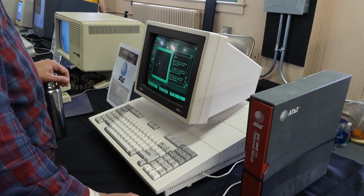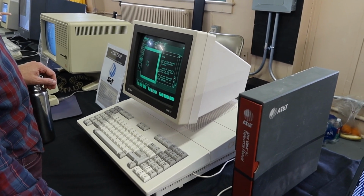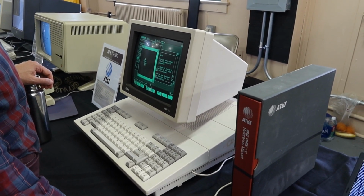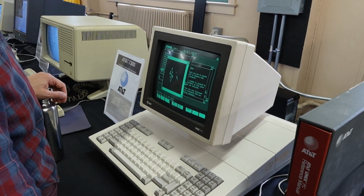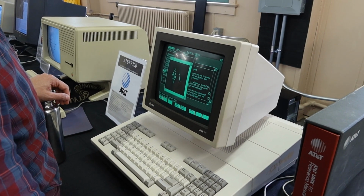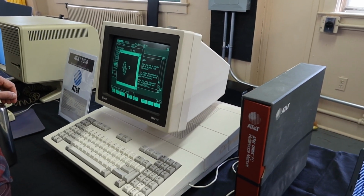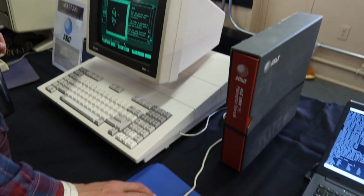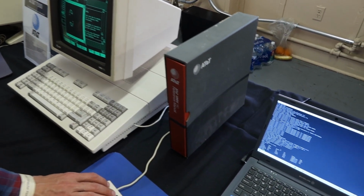I had to stop for a moment and take a look at this AT&T. I know it goes by a couple names, 3B1, a couple other names that I'm blanking on, but I had to take a look at this because for all of the representation that Unix had at this festival, this was the only AT&T Unix hardware on display.